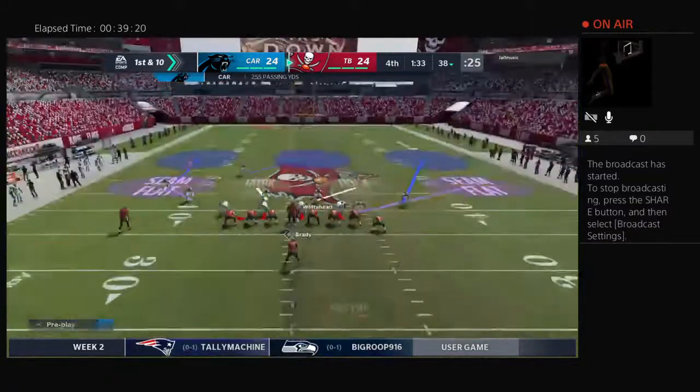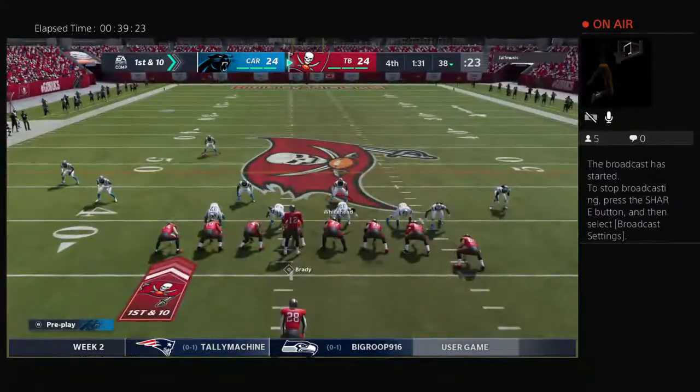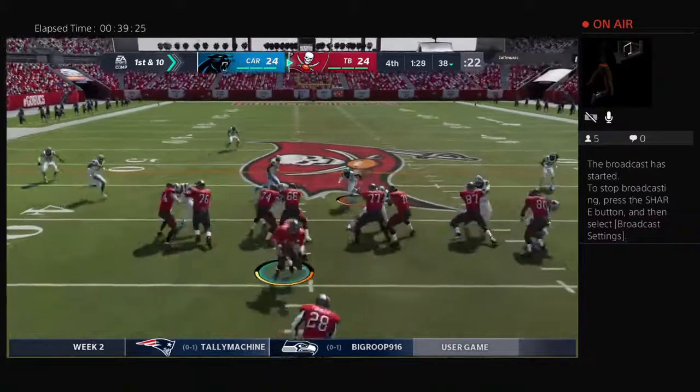3 tight ends in the ball game here on 1st and 10. Let's go. Let's bring it. Let's bring it.